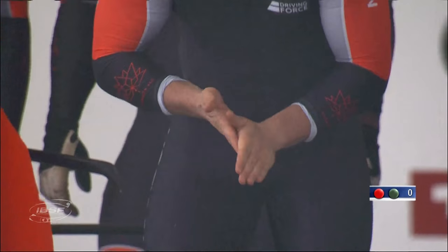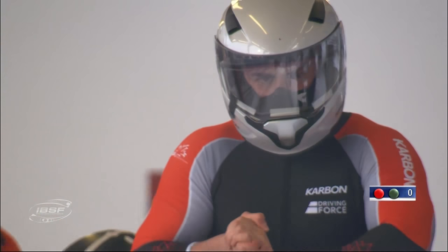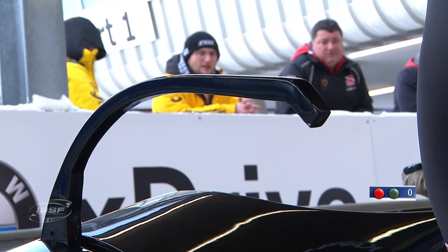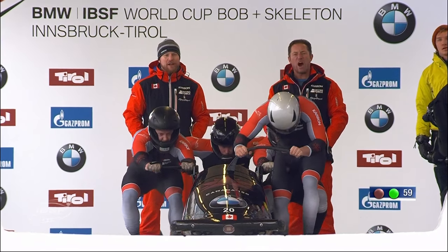Now he's got to put that behind him and turn it around for his 14th World Cup start in the four-man competition. Well, he came on so strong last year, and like his teammates Chris Spring and Justin Kripps, he's really pushing hard this year. Look at this. Look how quickly they go.